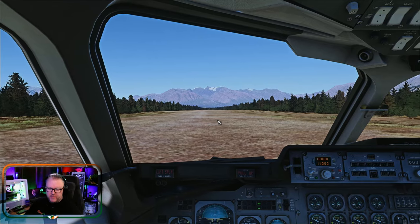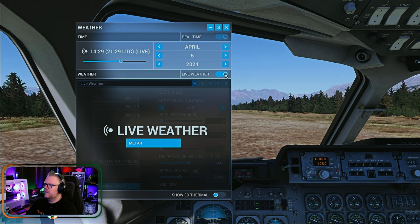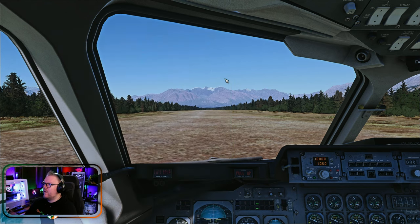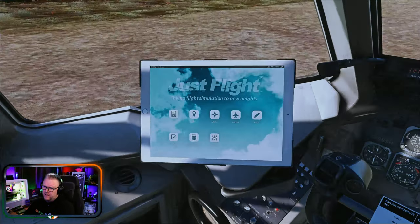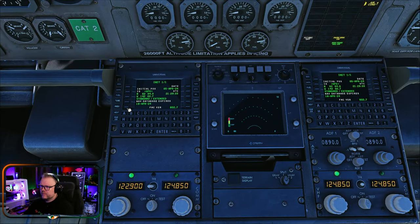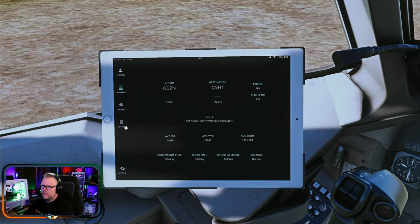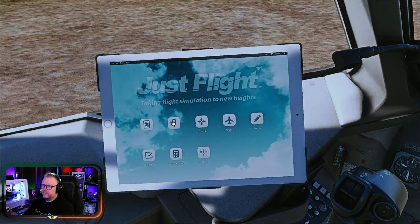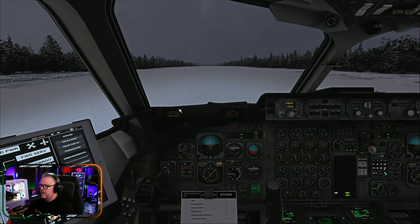Look how beautiful it is when we don't have live weather on. Live time and weather, please. And now, come on, Sim. That's not live weather. Will you take control of your life? Oh, engines are coming up, though. That's a good sign. Right, I've had to do all this again. There we go. Live weather has done the thing. Import. Go. Oh, it's snowing.